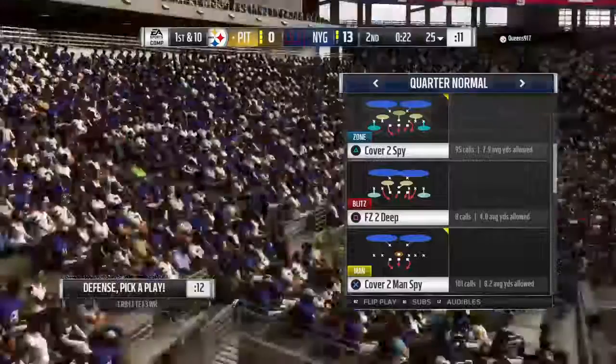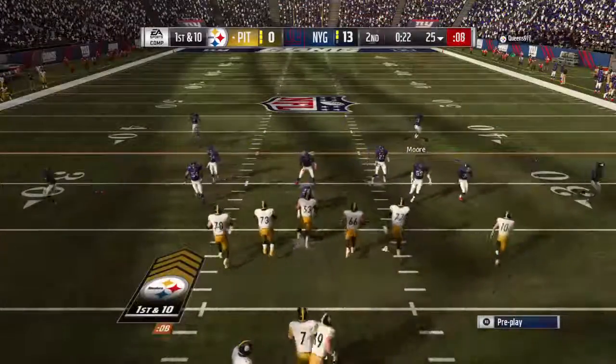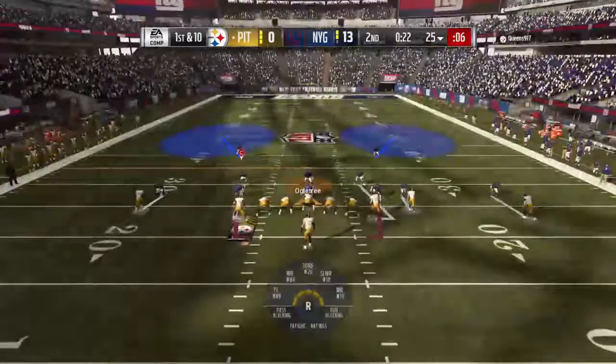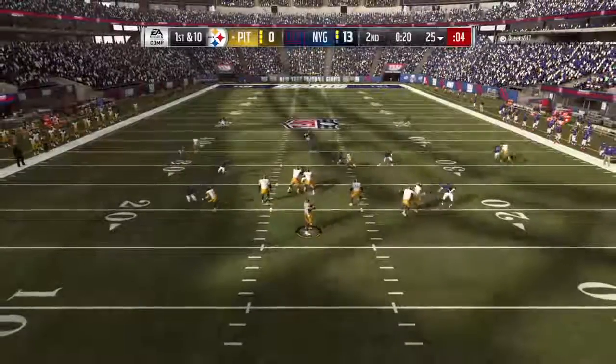Roethlisberger hurt, came back late. James Conner doesn't play with the ankle injury. They've got to get right, though, because they've got the New England Patriots coming to town. And then after New England, they go to New Orleans before finishing back home with Cincinnati.